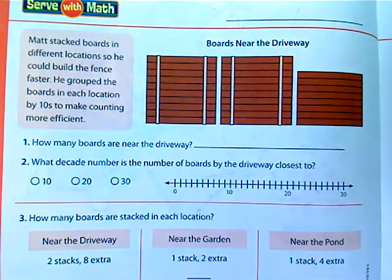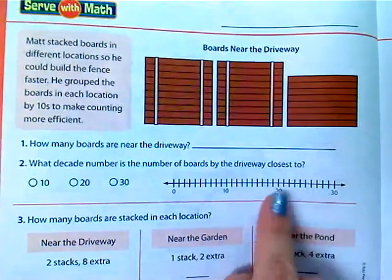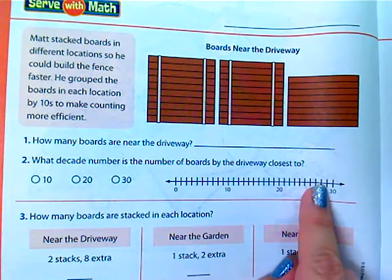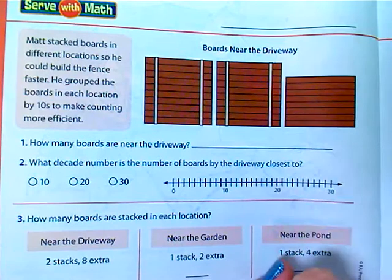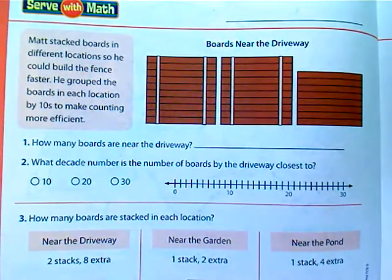Okay, so when you look here at number 2, what decade number is the number of boards by the driveway closest to? So we're going to look here and figure out where we would have 28. So 28 would be down here. And we can see that 28 is closest to the decade number of 30. So you will go ahead and bubble in that answer.